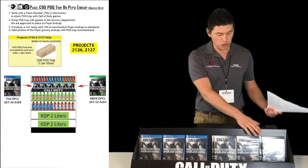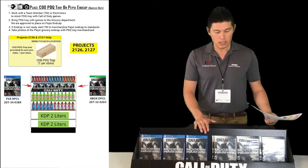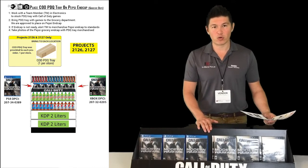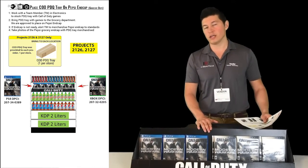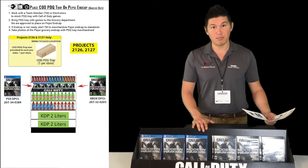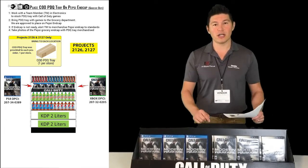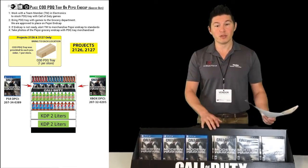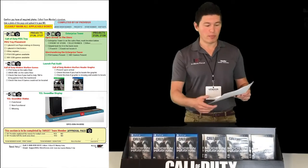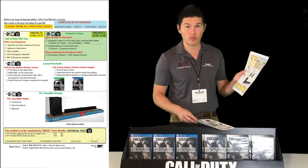If for some reason the store does not have enough games for this PDQ tray, leave this PDQ tray either with the team member in the grocery department and tell them to work with the electronics team member. So then you'll be taking a picture of an empty PDQ tray, or leave this PDQ tray empty with the electronics team member and tell them to fill it once they get more games. For step number 2, once you complete it, make sure to fill out your answers on the approval page.